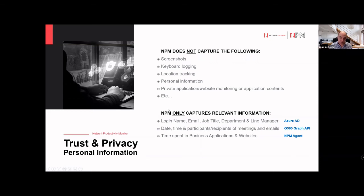What do we capture? This is the only detail we capture: someone's login name, their email address, job title, department, and line manager. We get that from the customer's Azure AD. By the way, this is pretty much what you would see on a business card. So if you consider a business card an information leak, well, then, yeah. But there are no other sensitive details about the person there.